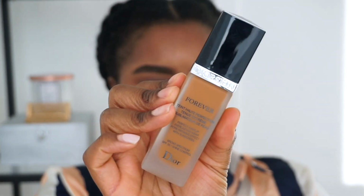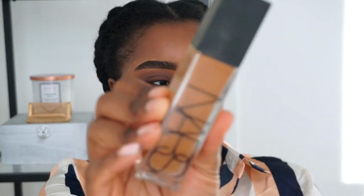Alright, now that we look all crazy, I am going to put some foundation on. I don't know which one to do. I'm hesitating between the Dior Forever one or the NARS Natural Radiant. I think we'll go with the Natural Radiant since we're trying to have a sexy date night or a Thanksgiving dinner with your family. You don't want to go all out.